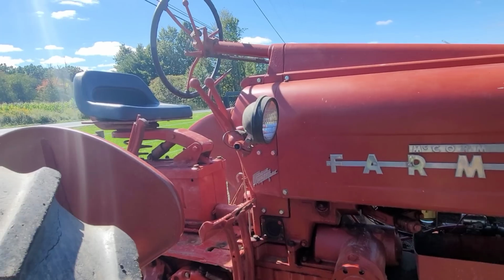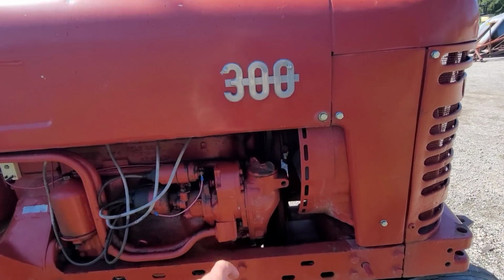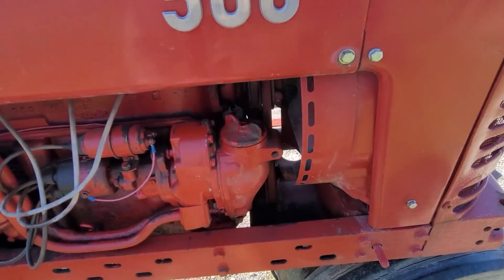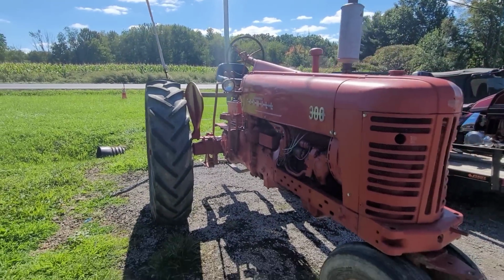So yeah, lights, action, camera, and there you go. I don't know, I think we turned the key. She looked flooded.